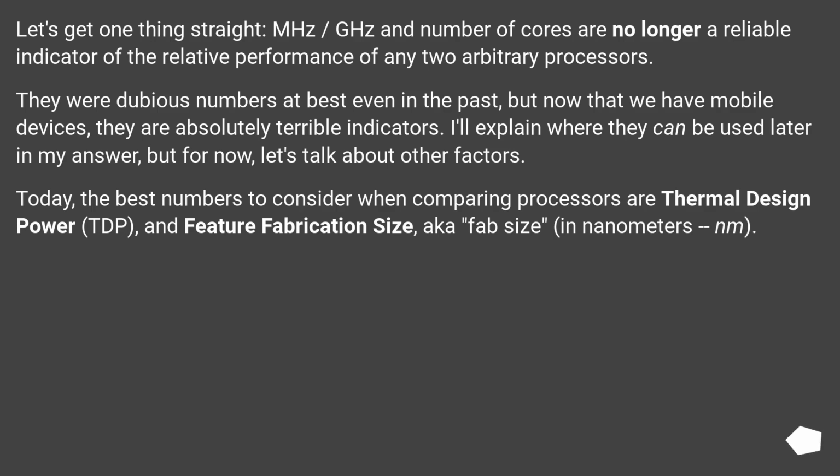Let's get one thing straight. Megahertz, GHz and number of cores are no longer a reliable indicator of the relative performance of any two arbitrary processors. They were dubious numbers at best even in the past, but now that we have mobile devices, they are absolutely terrible indicators. I'll explain where they can be used later in my answer, but for now, let's talk about other factors. Today, the best numbers to consider when comparing processors are thermal design power, TDP, and feature fabrication size, aka fab size, in nanometers, nm.